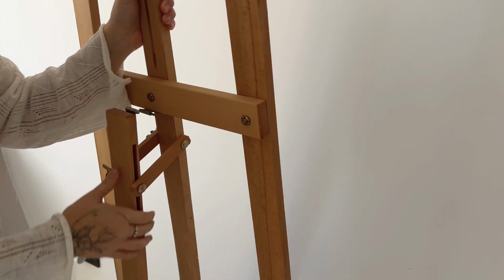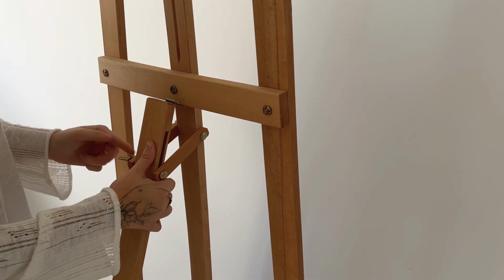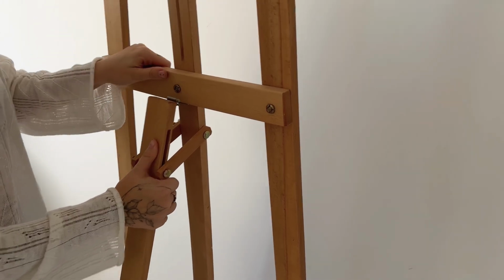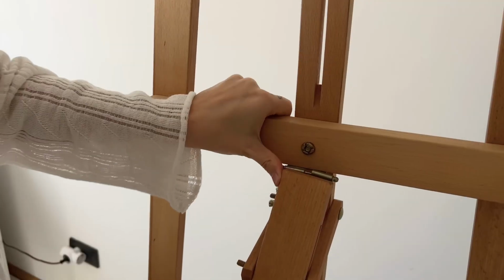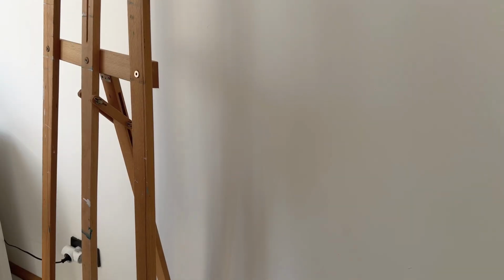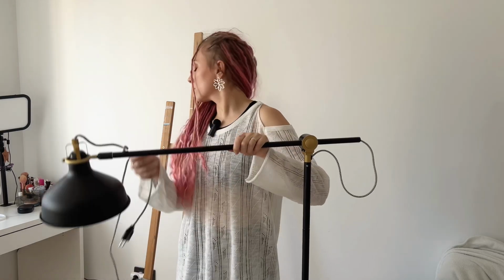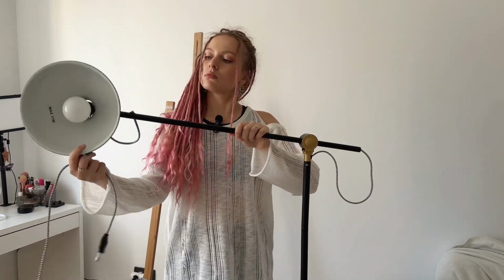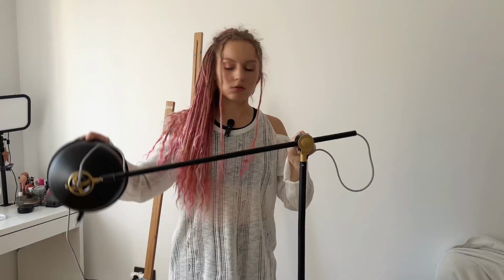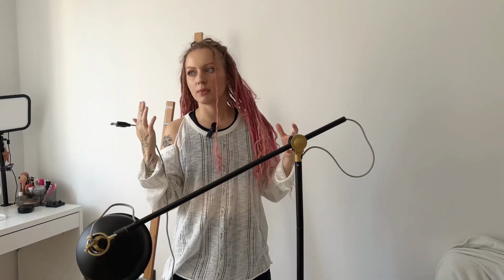I need to fix my easel a bit. I don't know what happened. Oops. Also, my friends gave me this cute lamp, and I think I will use it for painting because it looks pretty flexible and I guess really nice to paint. Actually, I'm left-handed, so I need my main light from the right side, from here.